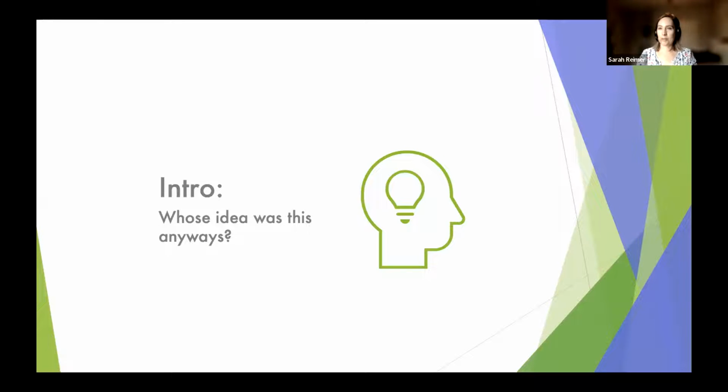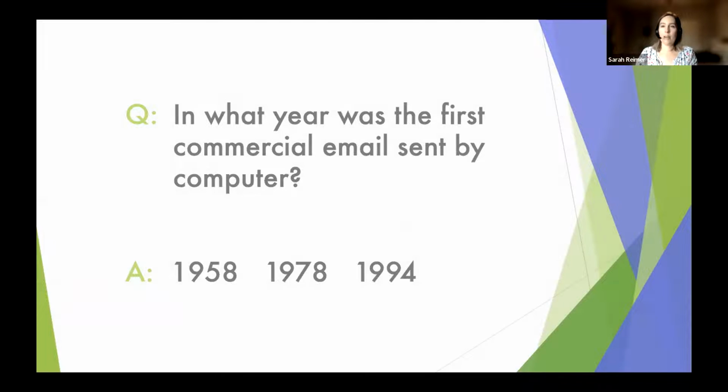So first off, we're going to get into a little bit of email marketing history. I'm kind of a trivia person, a history buff. So whose idea was this anyways in terms of email marketing? And I'm going to start with a fun trivia question for you. So question is, in what year was the first commercial email sent by computer? So is it answer 1958, 1978, or 1994? I'm going to give you a second to think about that.